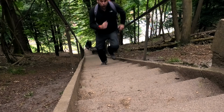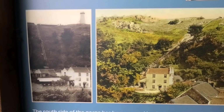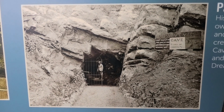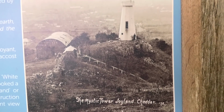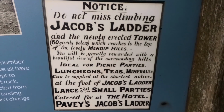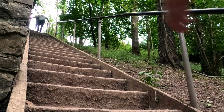The south side of the gorge has been owned by the Longleat estate and the Thynne family since 1558. Cheddar Gorge and Caves is run today by Longleat Enterprises, but in the 19th and early 20th centuries, entrepreneurial tenants took advantage of the scenic landscape, adding exciting diversions to invite tourists. The coming of the Great Western Railway in 1869 swiftly increased Cheddar's popularity as a tourist destination. Introduced were a number of attractions including Pavey's Cave, Jacob's Ladder, the White Tower and Joyland.